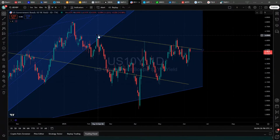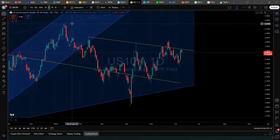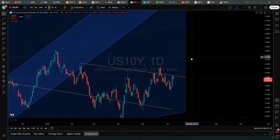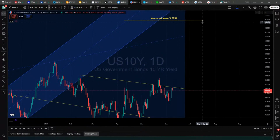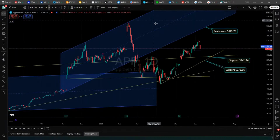So all the while still watching this trend line. This is really going to dictate where the 10-year yield goes. As long as price action stays underneath, we're going to continue down, potentially hitting the bottom end of this parallel. Otherwise, if we do break above, this pivot high will be in jeopardy and likely tested at 4.8, followed by all the way up here, 5.289, still on the radar for the 10-year yield.